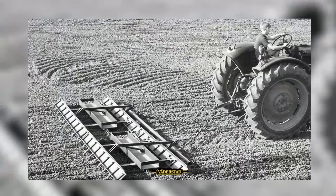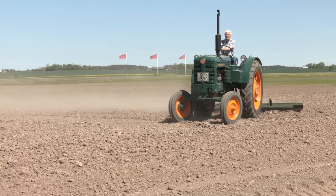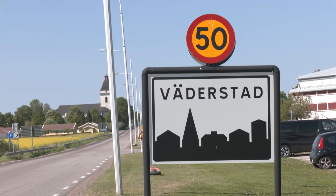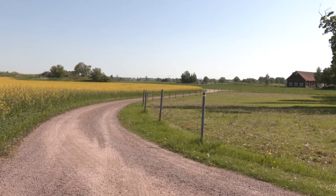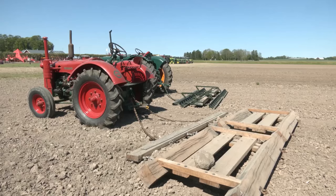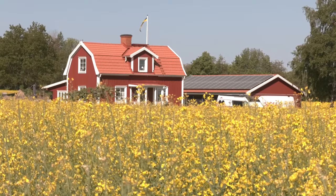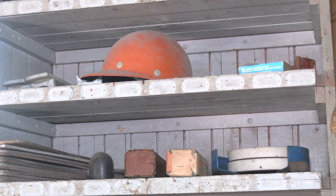I was 11 when my father started the business here. Krister Stark's parents began farming at Vaderstad, Sweden in 1948. After some hard years on the farm, they knew something needed to change. That was a difficult time. The farm was only 30 hectares, so the family couldn't make a living on that farm. The question was critical: either leave the farm or find something that could reinforce the income of the family.